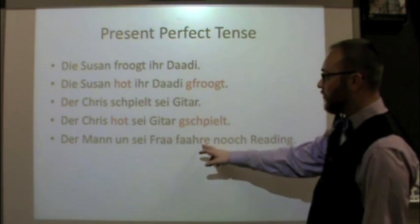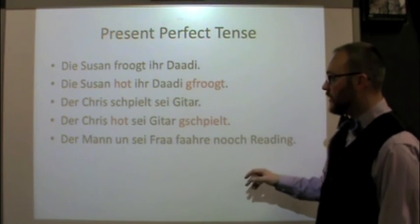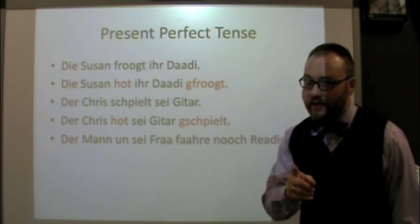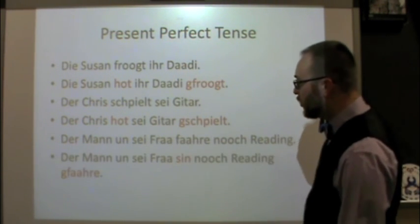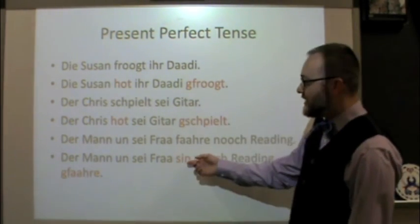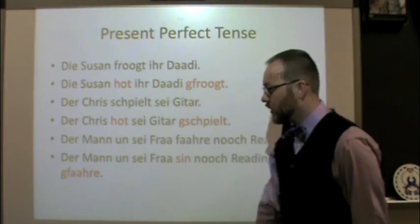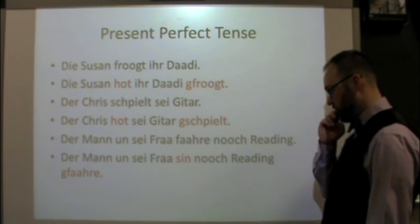Oh, I didn't read the verb here. The verb here is fahren. Der Mann und seine Frau fahren nach Reading. So the man and his wife are driving to Reading. Fahren, there's motion, change of state or condition. This one's going to take sei, and you're going to have to look up the past participle of fahren. If you do, you would get Der Mann und seine Frau sind nach Reading gefahren. Why is it sind? Because we have two people here. Conjugate sei for two people. Change of state or motion, that's why we're using sei. And we put our GE form at the end. The man and his wife drove to Reading.